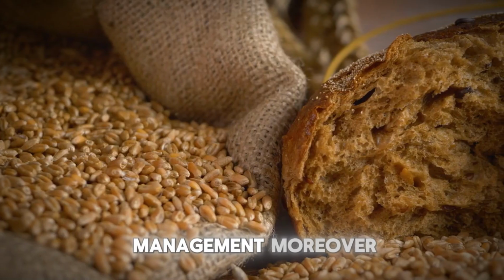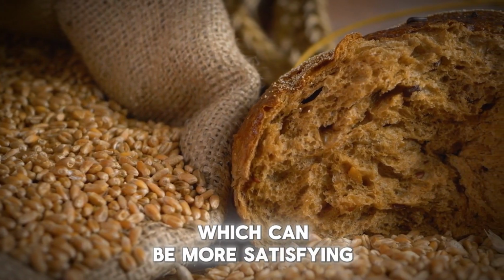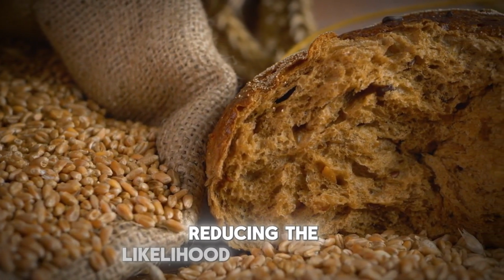Moreover, rye bread has a dense texture and rich, earthy flavor, which can be more satisfying and help with satiety, reducing the likelihood of overeating.